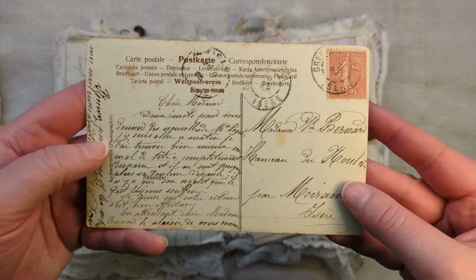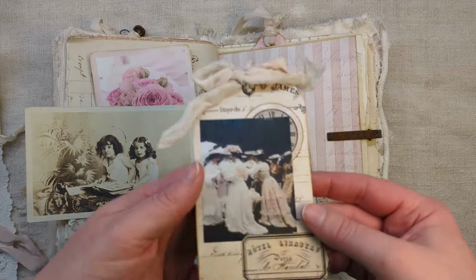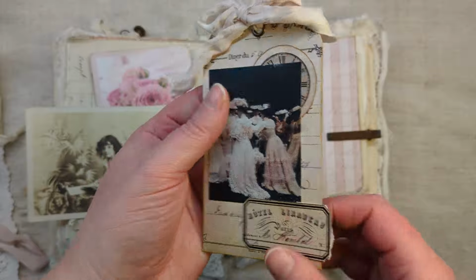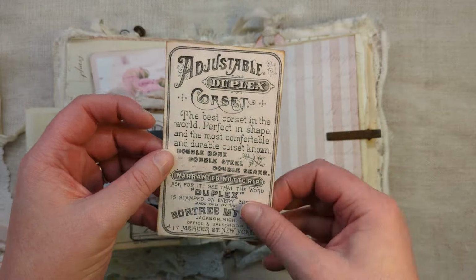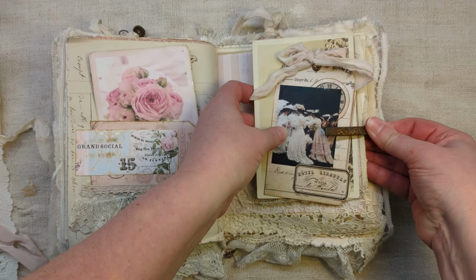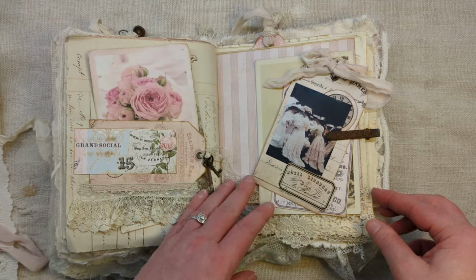Again, original piece of ephemera. I mean, the back of that is gorgeous. Just the handwriting and everything. It's really pretty. So sweet. And then she's got another one of her handmade tags. Again, really pretty. I love the image of the women and their dresses. I think that's one of my labels. Gorgeous tag. And then a piece of ephemera for corsets. She's just backed that with some original piece of ephemera. So yeah, she's used a little hair clip as a grip. No. Hair grip as a clip. That's really pretty. I love that.